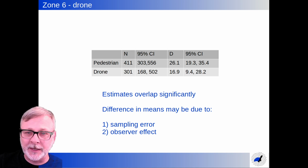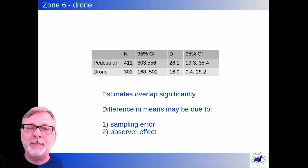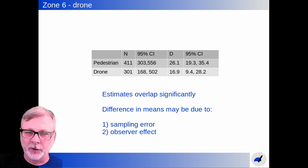So the difference in the means could be due simply to sampling error, right? It could be due to simple chance, or it could be due to observer effect. That is, since we surveyed the transects on the same day with the pedestrian and drone surveys, it may be that pedestrian surveyor interaction with tortoises may have driven them to seek shelter, which reduced their subsequent visibility to the drone method. That's something we're probably going to need to test in the future. But regardless, the estimates are compatible, though the drone estimates do seem to be lower, the mean estimate at least.